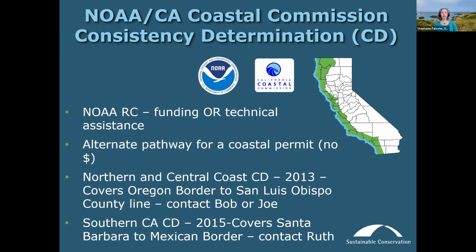And over the past 10 years that the North and Central Coast CD has been in place, it has been used to cover 29 projects, tripling the average annual rate of project approval in the coastal zone and saving significant time and costs to implement these projects. So that CD was renewed for another 10 years in December of 2022. Your contact for using one of these CDs will be the same NOAA Restoration Center contact for the PBO that you would be using to get access to this CD.